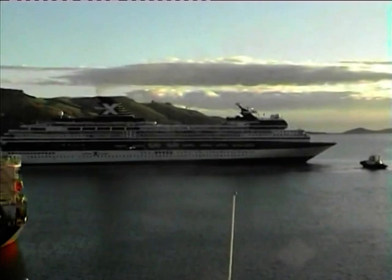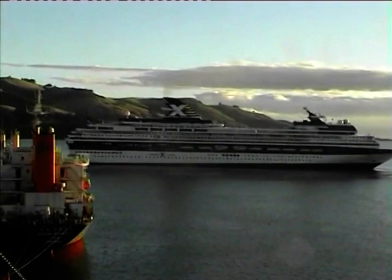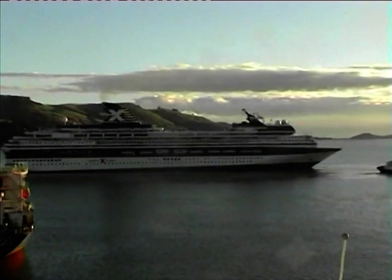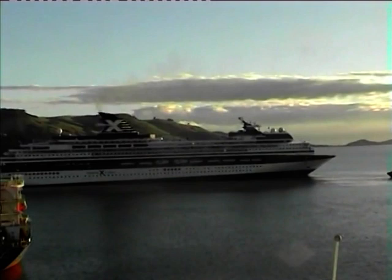There was nothing gloomy about Dunedin in late February 2008 when Celebrity Mercury entered harbour. Built by Meyer Werft for Celebrity Cruises in 1997, she was 77,713 tons. We watch her here as she manoeuvres to turn around so that she could dock with her bow facing the sea.